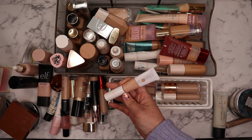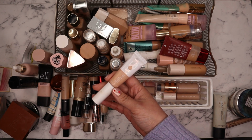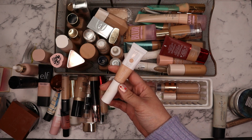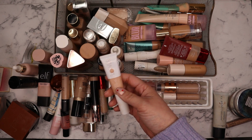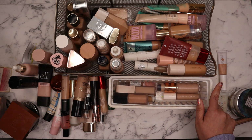The Get Real Serum Concealer. It actually has really good coverage for being a serum concealer. And it's really nice. It's satiny. It's really beautiful under the eyes. It doesn't dry my under eyes or anything, so I really like that.